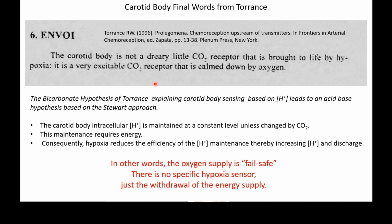Now, the other thing that I haven't reviewed here, other than to mention it, is that Torrance had a bicarbonate hypothesis to explain carotid body sensing. And if you base it on hydrogen ion concentration, it leads to, if you like, an acid-base hypothesis based on the Stewart approach. And this is my hypothesis. I think that the carotid body intracellular hydrogen ion concentration is maintained at a constant level. It's regulated. All cells try and regulate their intracellular hydrogen ion concentration.